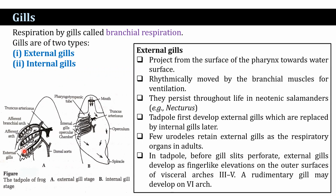Frog tadpoles first develop external gills, which are replaced by internal gills later. A few urodeles retain external gills as the respiratory organs in adults. In tadpoles, before gill slits perforate, external gills develop as finger-like elevations on the outer surface of the visceral arches 3 to 5. A rudimentary gill may develop on the 6th arch.